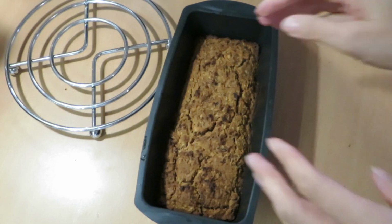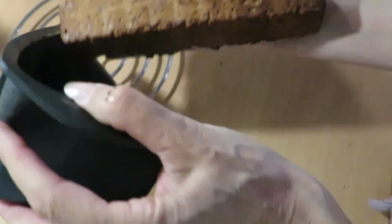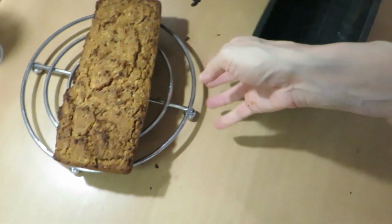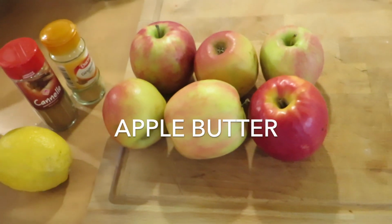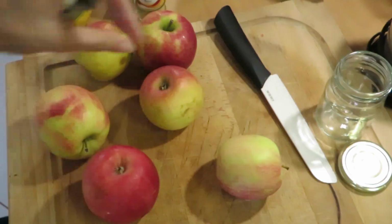So my carrot cake is out of the oven. I'm very gently going to pick it up because I really don't want this to break this time. So I'm going to put it very gently down like that. And there you have it. Let that cool. Next up, we're going to make our apple butter, and this includes 6 apples, some ginger, some cinnamon, some lemon juice, and some water.